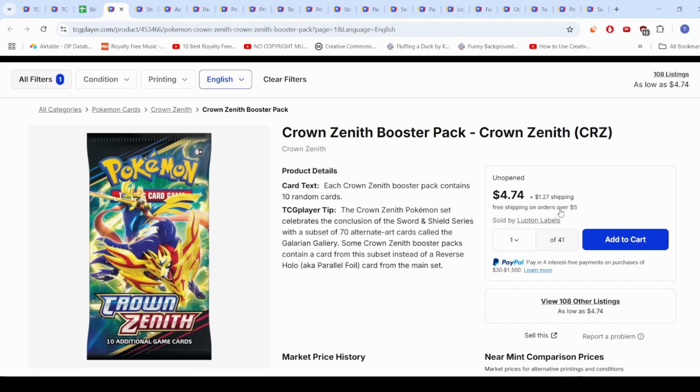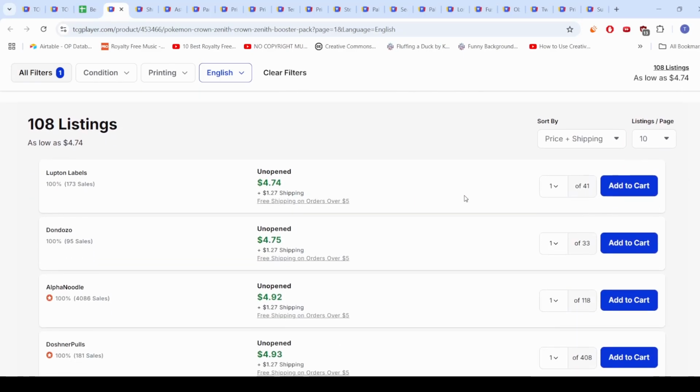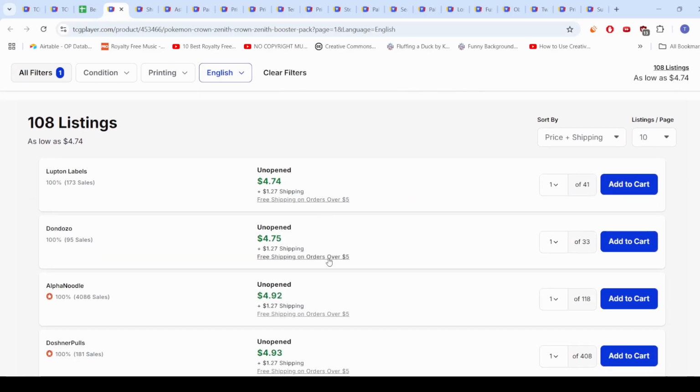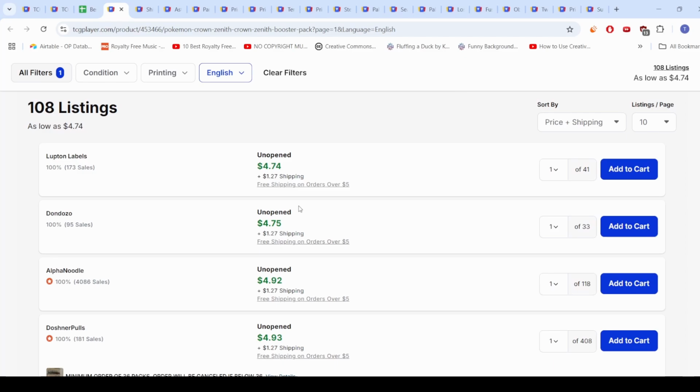And in this case, it's actually really interesting because you see it's free shipping on orders over $5. That's actually really normal. I looked at other booster packs, which I can look over with you guys, but this doesn't appear on the other booster packs as much. They kind of just have the price. So it's effectively $4.75, $5 for a Crown Zenith booster pack.